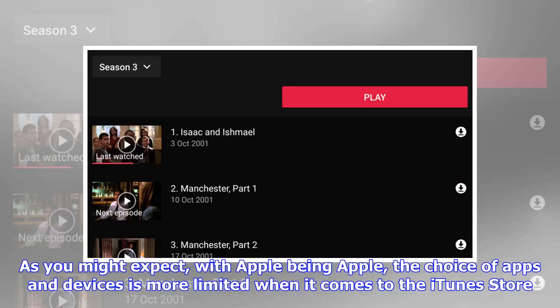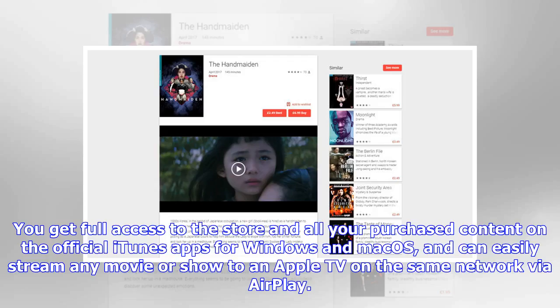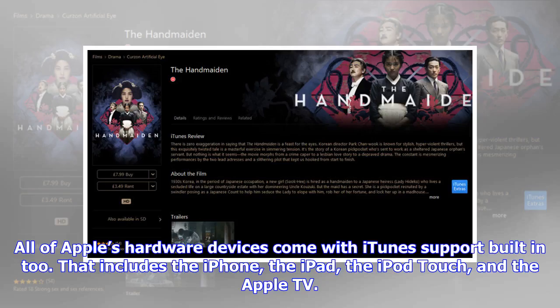As you might expect with Apple being Apple, the choice of apps and devices is more limited when it comes to the iTunes Store. You get full access to the store and all your purchased content on the official iTunes apps for Windows and Mac OS, and can easily stream any movie or show to an Apple TV on the same network via AirPlay. All of Apple's hardware devices come with iTunes support built in too. That includes the iPhone, the iPad, the iPod Touch, and the Apple TV.